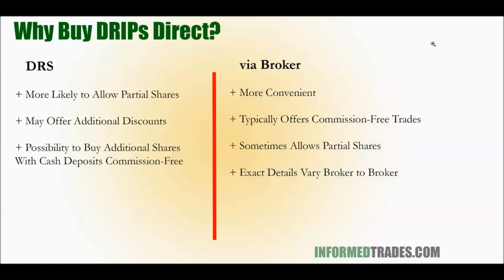Okay, why buy DRIPs directly versus via broker? Here on the screen right now, you can see the options compared. Personally, I'm a big fan of the direct registration system. I think it offers additional security if you're concerned about your broker going bankrupt or mischief that your broker may be up to. DRS system offers some security in that regard.